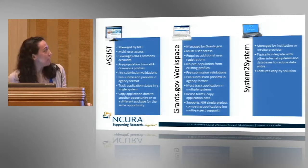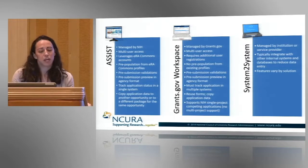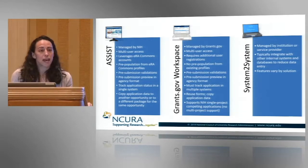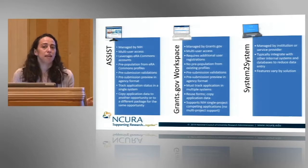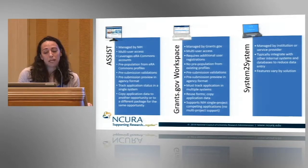So to hop back into talking about submitting an application, with ASSIST, as I said, you can check everything before you submit, and you can track your application status in a single system. Since ASSIST is an NIH system, even after you submit, you can continue to track it instead of having to go separately to eRA Commons. And you also have the ability to copy application data from one opportunity to another, or to a different application package for that same funding opportunity. So it gives you that flexibility.